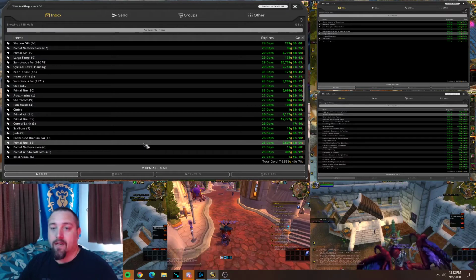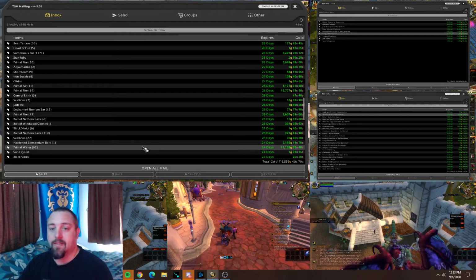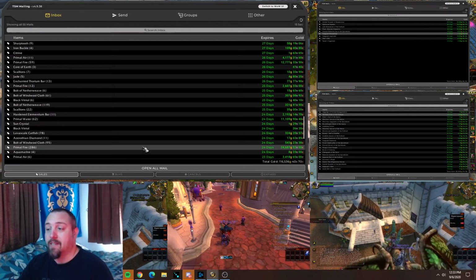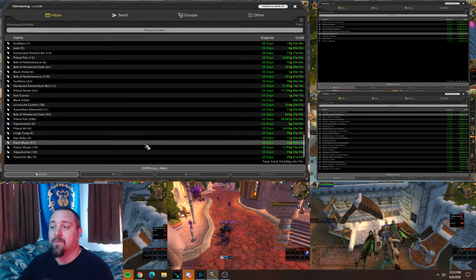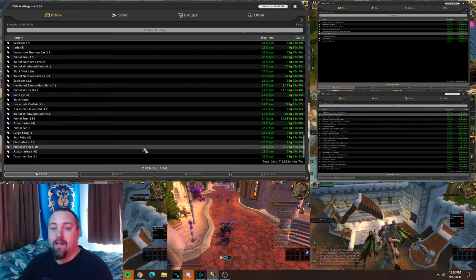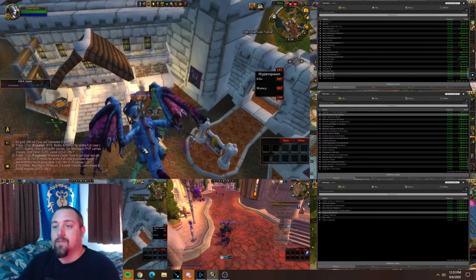Then we've got Primal Fire, 12 pieces of that for over 2,000. Hardened Elementium Bar, 11 of those for over 2,000. Then Primal Water, 62 of those for over 11,000. Then we've got Primal Fire, once again, 286 pieces for over 24,000. Then we've got Primal Air, 6 pieces of that for over 3,000. And Primal Water, 10 pieces of that for over 1,000, getting close to 2,000 gold. All right, let's go and take a look at the toys and pets.